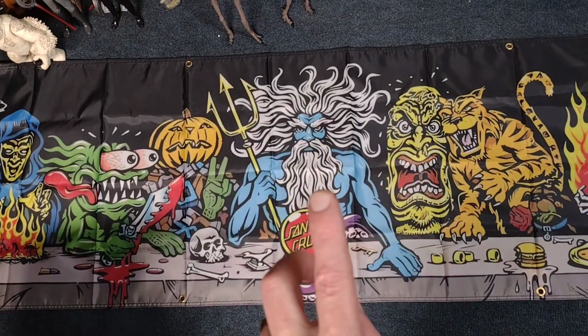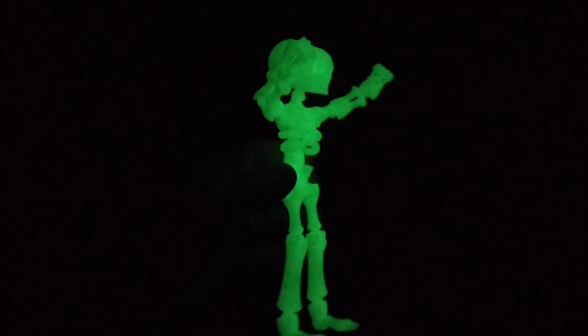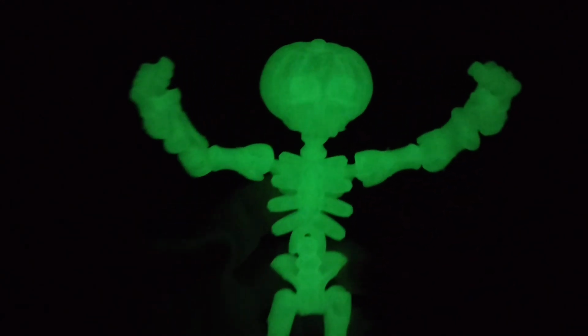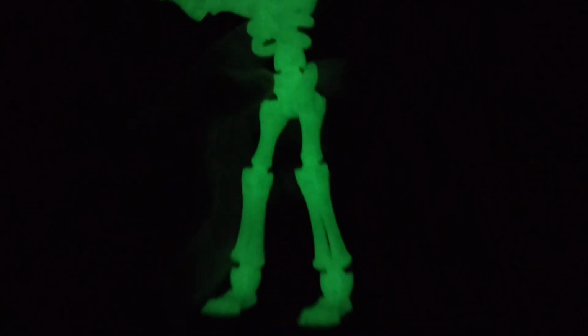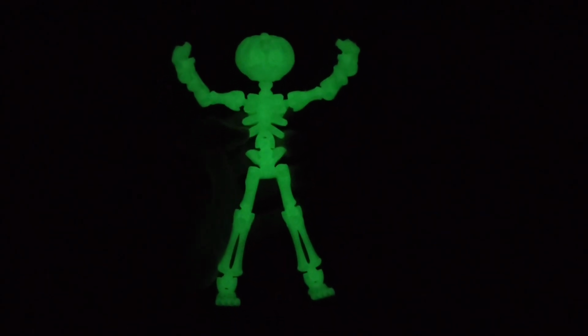Now on to the glow of the little skeleton figure. This thing just is ridiculous glow. I love this thing. The glow in this one is strong. So I'm super happy I picked this up. It'll go great in my collection of glow stuff.